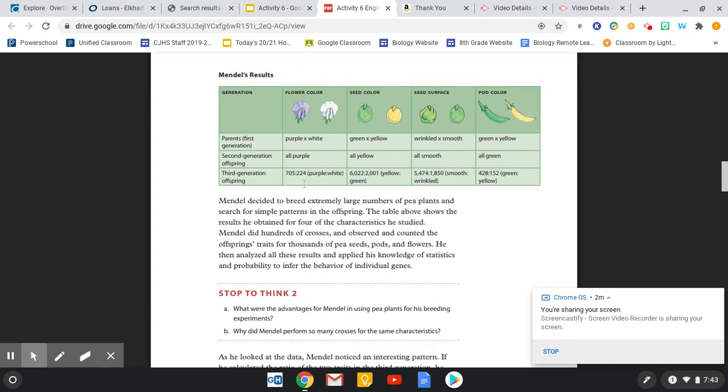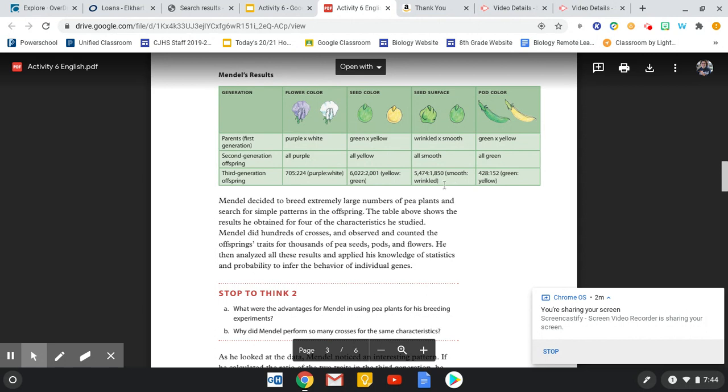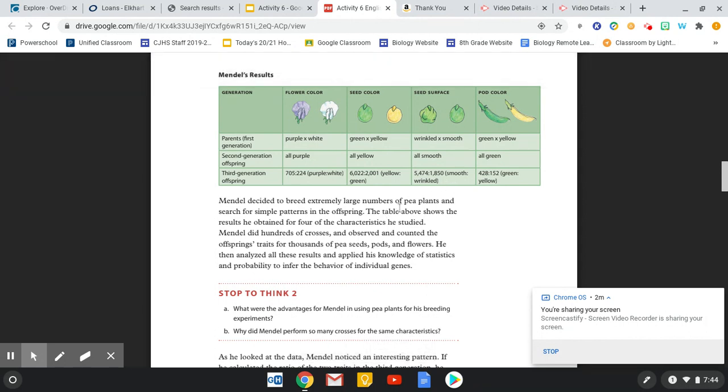The third generation offspring, it has these numbers, 705 to 224. This means there's 705 purple, that's the first number, offspring, to 224 white. So there are more purple than white. Same thing here, 6,022 yellow, because that's the first number, first color mentioned, to 2001. And so on and so on.